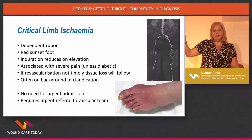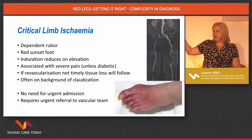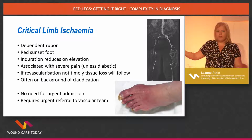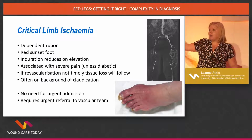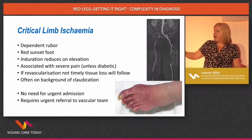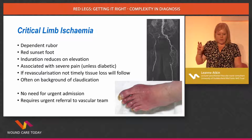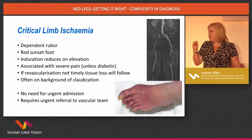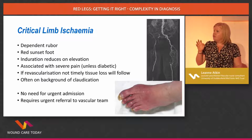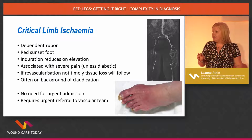If that discoloration was due to an infective process, it doesn't matter where you'd put the leg, that leg would still keep red. But if it's due to vasodilation, then as soon as you elevate the leg, this leg will turn pale in itself. Using those little tips in terms of elevating the leg and watching and seeing can really help to ensure that you're not making an inaccurate diagnosis of cellulitis.